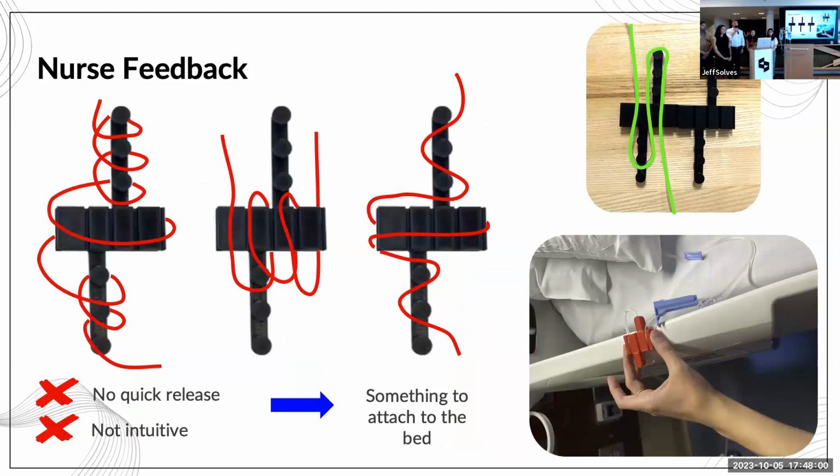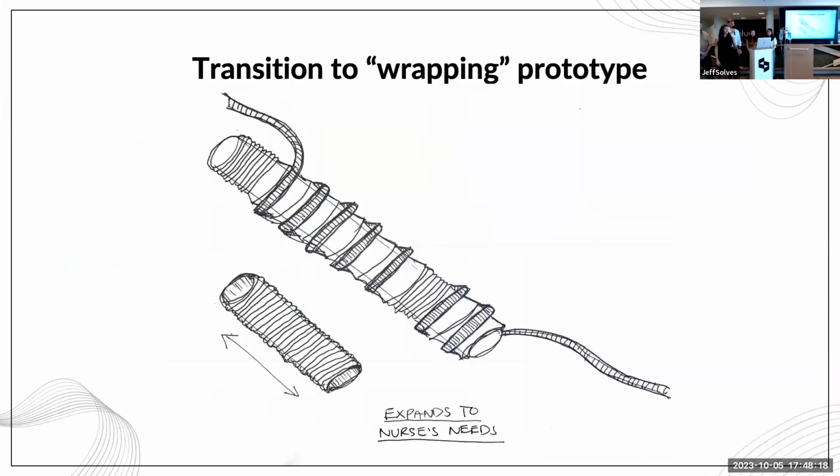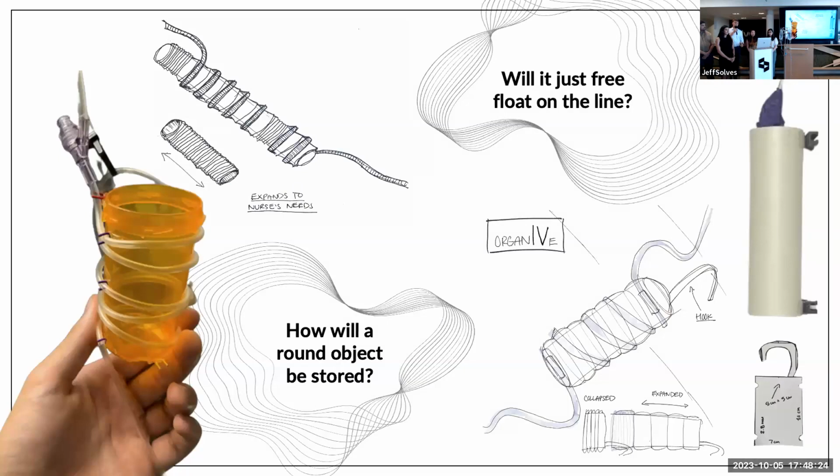As you can see here, from the prototypes to the right that came later on, we gave them to some nurses, and after some use, this is what they came up with. So they didn't use it in the way that we intended them to use it. So we went back to the drawing board and thought, well, how can we do something that incorporates the process that they wanted to do in the first place? This led to a transition to what we called our wrapping prototypes. Our wrapping prototypes consisted of the nurse wrapping the IV line around a cylindrical object.